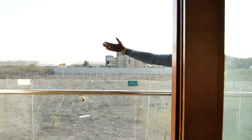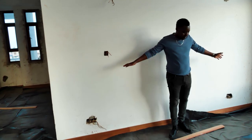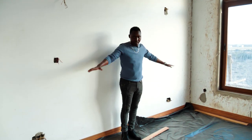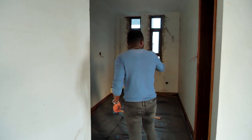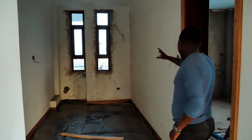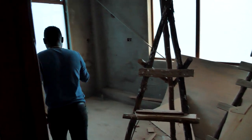You can feel it is grand, it is grandiose. This is a place where we'll place the bed, where things will be happening. And then we have this as the walk-in closet. It is ventilated, and the grandiose master bath. You can feel it still.